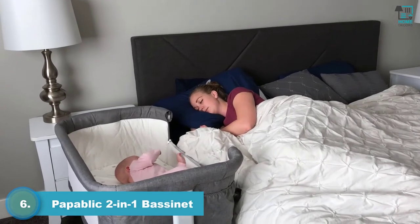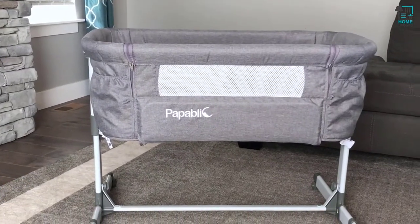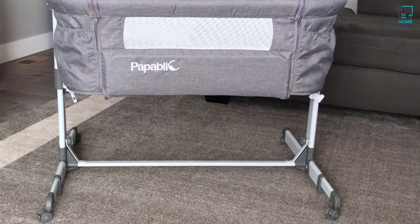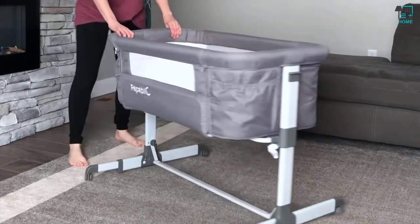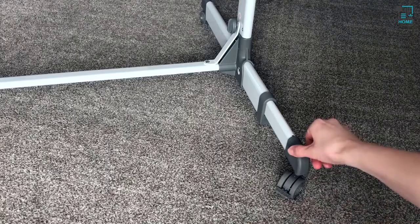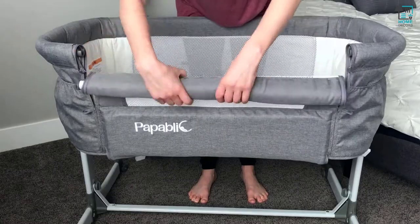Get better rest with the Papablic Bedside Sleeper and Standalone Bassinet. This upgraded structure is designed to be more stable for your baby from birth to 5 months old. Keep your baby close as the bassinet easily glides from room to room, and use the brake locks to secure it in place. At night, turn the bassinet into a bedside sleeper.